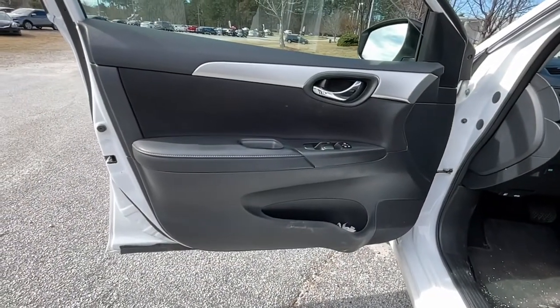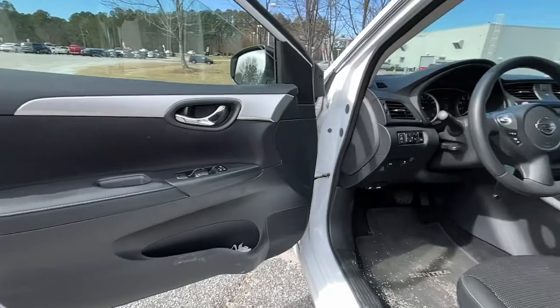Don't sacrifice the sporty ride you want to get the safety you need. Get it all with style in this Sentra.